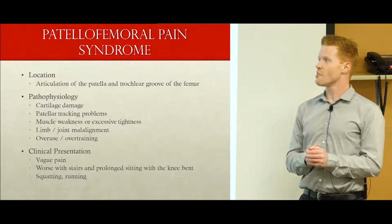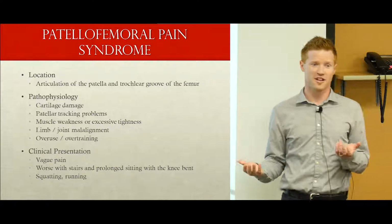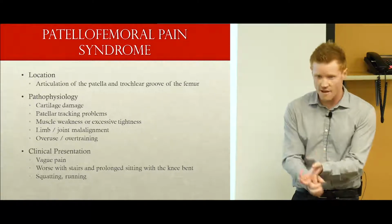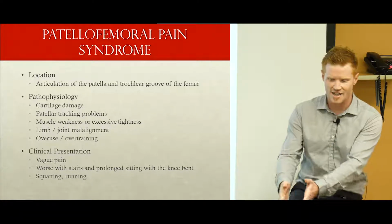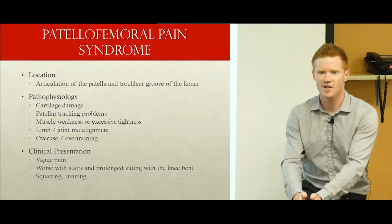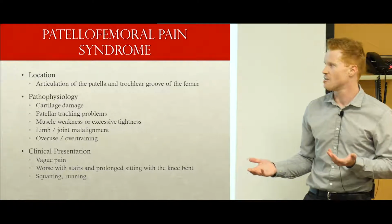From a pathology standpoint, it's thought that a number of things can cause this pain. It can be cartilage damage. It can be tracking problems with your patella, so it's not sitting in that groove properly. If it's too far to one side or too far to the other, or it's wobbling around, that can cause pain.